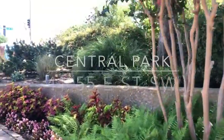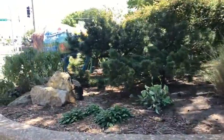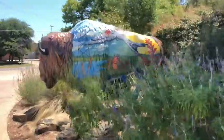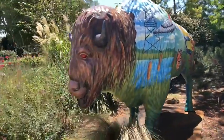So I am at Central Park. This is one of my favorite parks. This is literally on Main Street, right there in Ardmore, and the landscaping here is just beautiful. They've been doing a project down here with the buffaloes. I just love this. I'm an artsy-fartsy kind of person, so I just love this stuff. This is a brand new one that was just debuted.